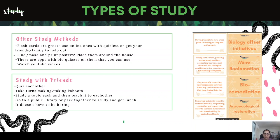Studying with friends is also another great way to study. Now, if you are distracted very easily, I might not recommend that as much, but if it works for you, absolutely go ahead. You can quiz each other. You can take turns making or taking Kahoots. You can study a topic each, then teach each other.